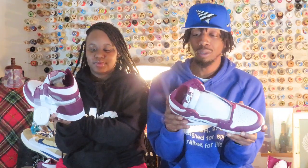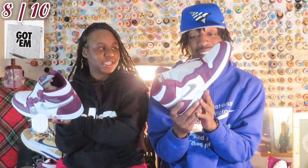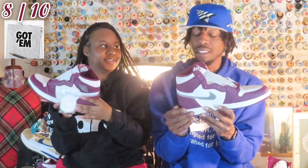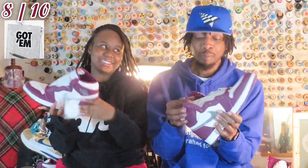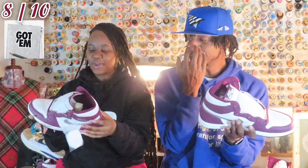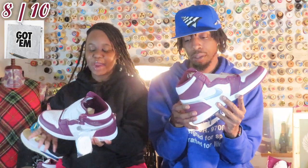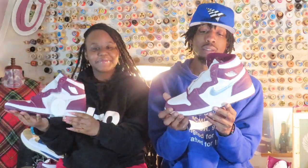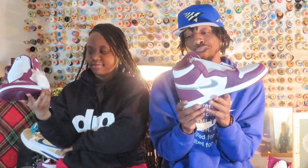What you think? I'm gonna say 8. Word, I was about to say 8-ish. It's 8-ish, only because I know the other pair. The other pair is nasty, but these is definitely up there. They just got caught in the mix of just being around. If they would have came out on their own, it might have been hard. But I think they're gonna go up in time. This time next year, these are gonna be crushing, you know what I mean? I'm gonna want a pair.